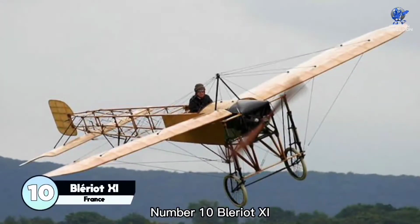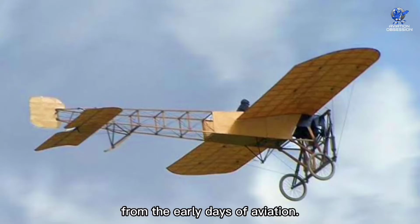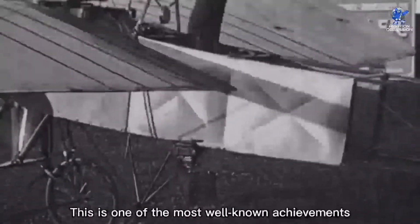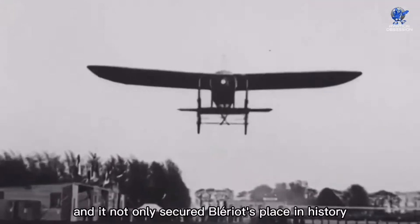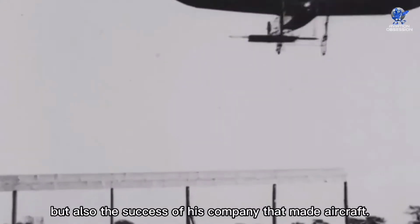Number 10. Bleriot XI. The Bleriot XI is a French aircraft from the early days of aviation. It was the first plane to fly across the English Channel on 25 July 1909. This is one of the most well-known achievements of the early days of aviation, and it not only secured Bleriot's place in history but also the success of his company that made aircraft.